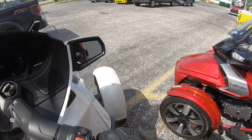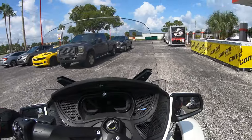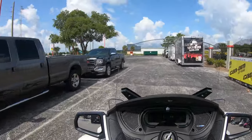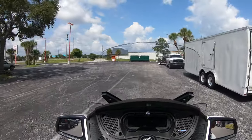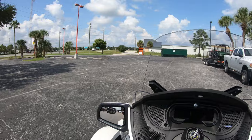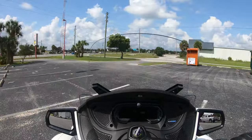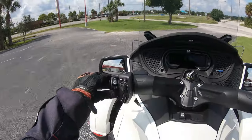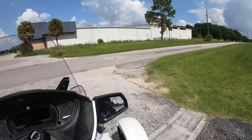All right. Here we go, folks. We're trying out a Can-Am. And this is, by the way, not an automatic. For those that like to shift, this is a standard shift. So we'll have some fun with this. We're going to take a right out here.